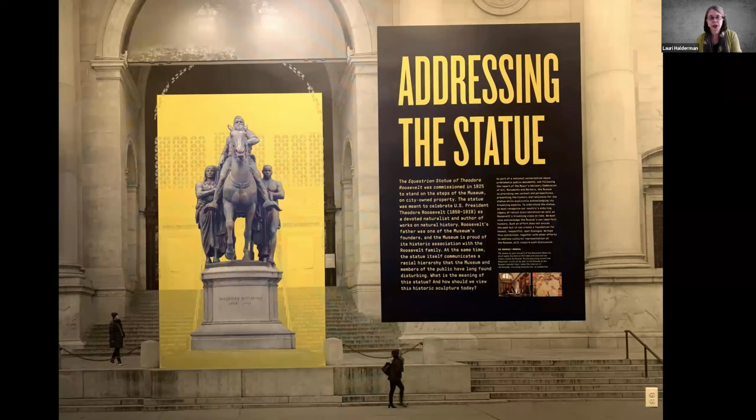In the introduction, this is fairly brief with the date, the notion that it's meant to celebrate TR as a naturalist. It references his father as our founder. It notes specifically that the museum is proud of its long association with the Roosevelt family. And it does say at the same time, the statue itself communicates a racial hierarchy that the museum and members of the public have long found disturbing.